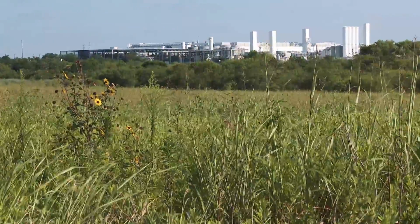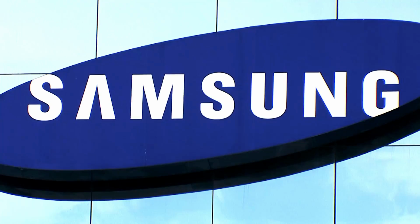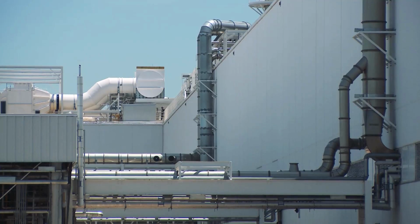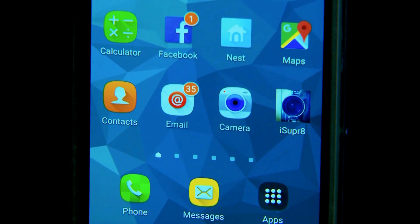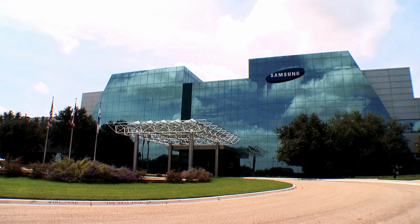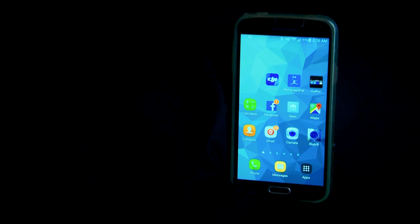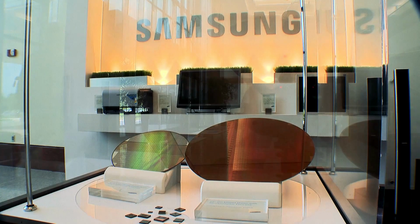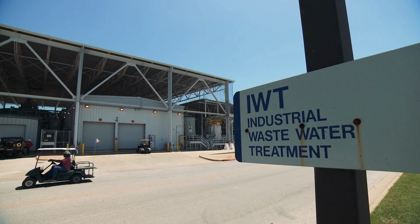Samsung's enrollment in GreenChoice helps us meet a number of different environmental goals. Samsung Electronics, our parent corporation, has made a commitment to reduce greenhouse gases by a substantial amount between now and 2020. 75% of all Americans have smartphones. That smartphone is likely to have a chip that was manufactured at Samsung Austin Semiconductor. So a lot of those smartphones everyone's using, people will be proud to know that those are manufactured in part using renewable energy.